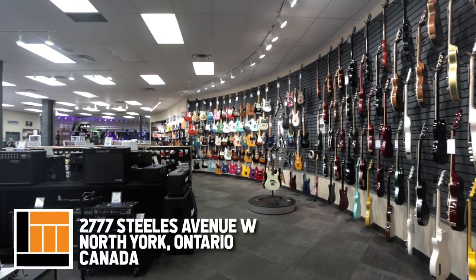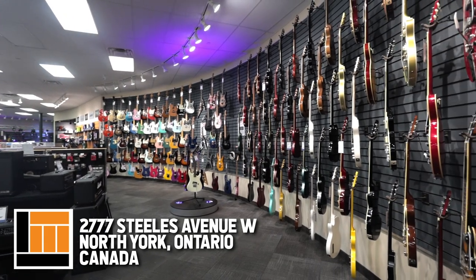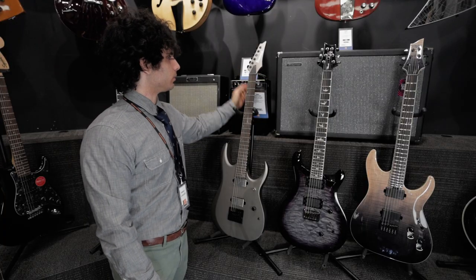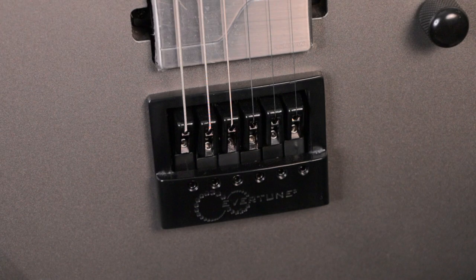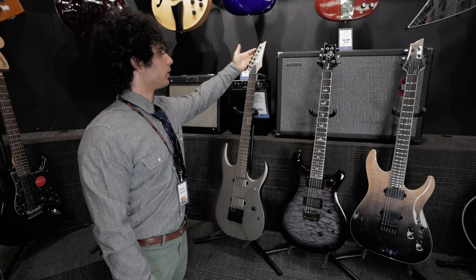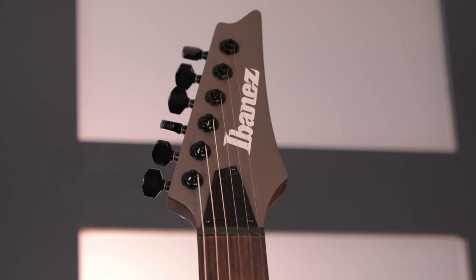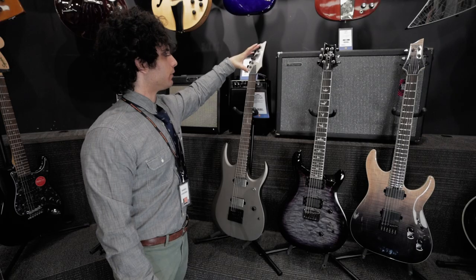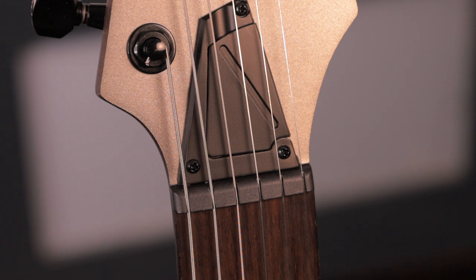Here we have the Ibanez RGD61ALET, which stands for RGD Shape, Axion Label product line, and Evertune. It starts with Gotoh locking tuners at the headstock, which are very fantastic tuning machines. Matching colored headstock with this gray matte finish. Ibanez's own truss rod access, you can open it with your pick.